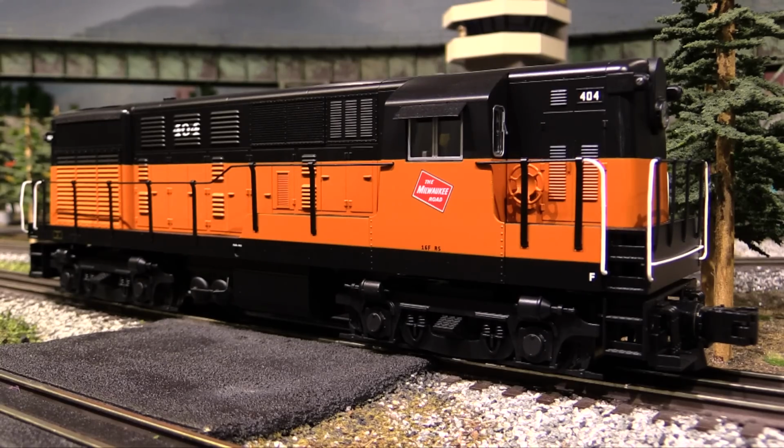That was just one of the many factors that contributed to their downfall. And so only 209 H-16-44s were built for American railroads. Another 58 were made for Canada, and 32 were made for Mexico, and that was it. And of all the ones that were made, only 3 of them remain intact today.